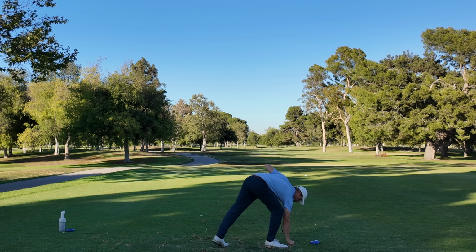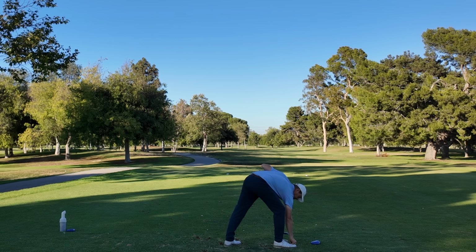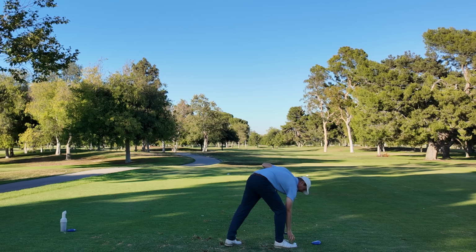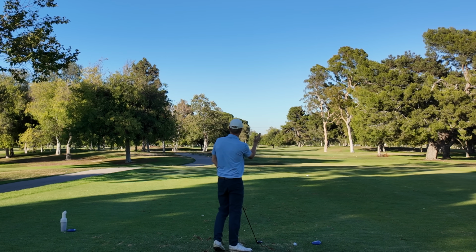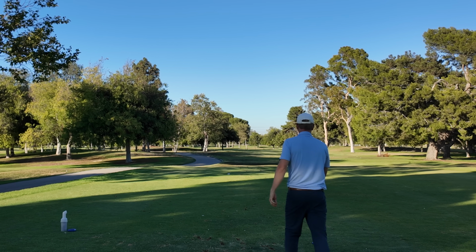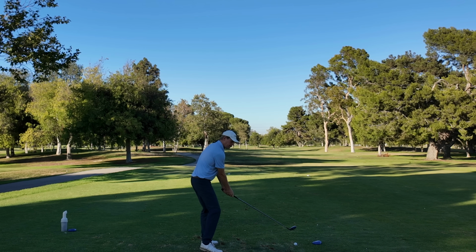That helped me pick this 3-wood. Now I could hit driver and then have like 80 in, but that really doesn't get me anything here. And then I could see I start to have to curve it a little bit too much. So I just want to hit straight normal shots. So I'm going to hit this one.